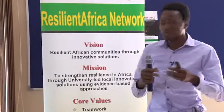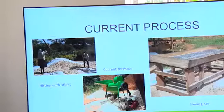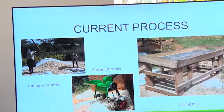Let me take you through what a farmer goes through in the maize production process. After the maize has grown, the harvest time has come and the maize has dried, they have to get it out of the husk and thresh it. Threshing is the action of removing grain from the cob. Currently, the methods they use are beating maize with sticks, for the bulk, for people with a lot of maize, and hand threshing for people with small amounts of maize.